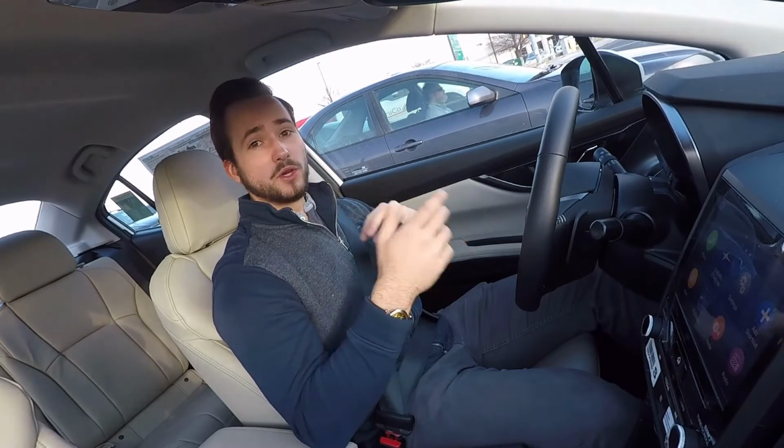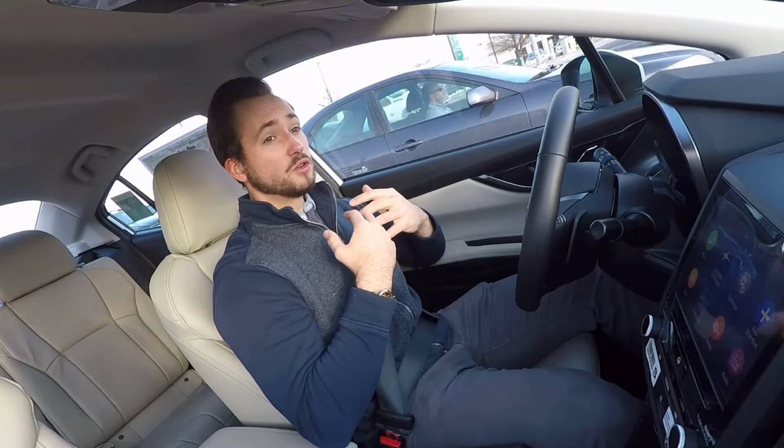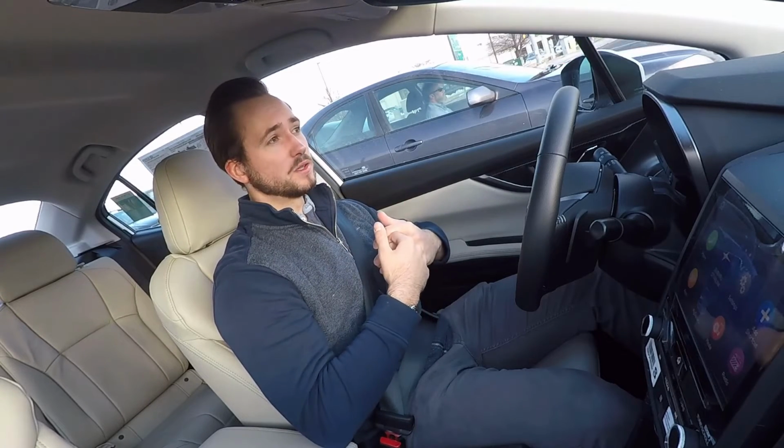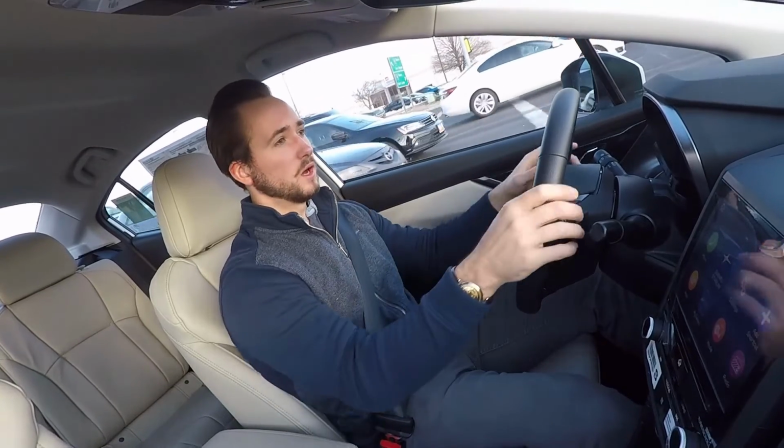But if you're like me, where you just do a lot of commuting and running around, and you don't really take around a lot of stuff, then you'll actually save yourself a bit of money by going to the sedan, because obviously it is a little bit of a lower cost option. And since you'll save yourself money on that front, that'll be a great way to go.